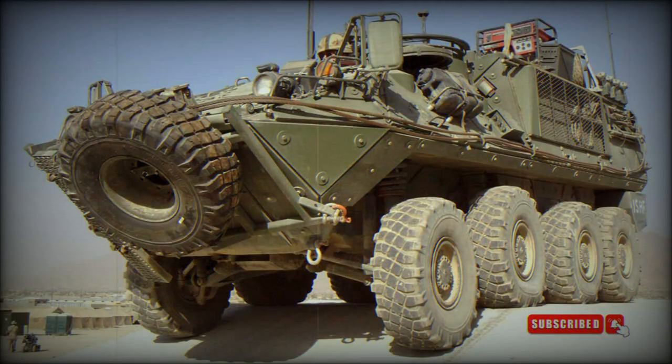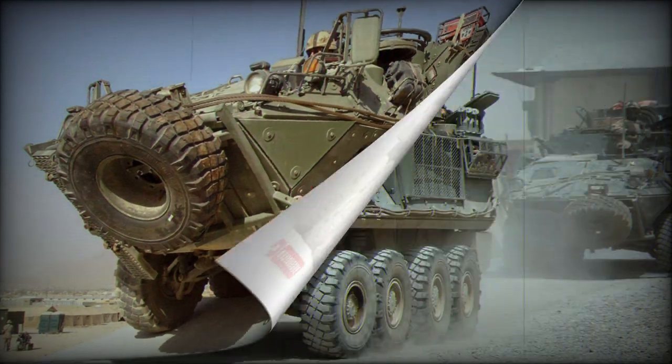Recently, the only operators of the Bison are Canada with 199 vehicles and Australia with 97. About 12 Bisons have been sold to the US National Guard to support anti-drug operations.